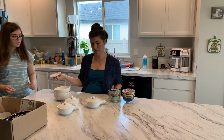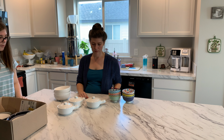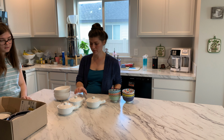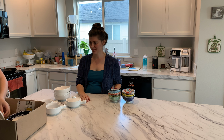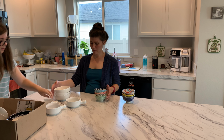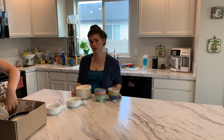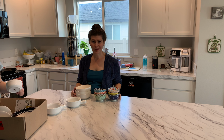Okay, we don't need to have a fourth lid. If we keep the metal bowls, we could get rid of those. Okay. Let's donate those. So we're keeping these for sure. I'm gonna ask my mom about her bowls if there's any of those that she would like to get rid of.